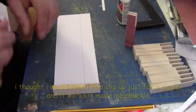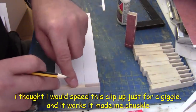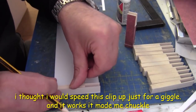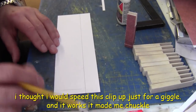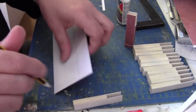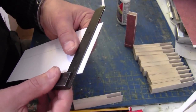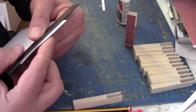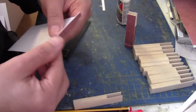So the next step is to wrap the brick card around the pillar. What I'm doing is putting the rule right on the edge of the card and marking it. You've probably noticed I've got a height line there. That height line is so I know where to cut it out after I've folded the card all the way around, as you will see as we continue. I get the rule to the line, maybe just a fraction past the line, because the card does stretch. And I just fold it over.